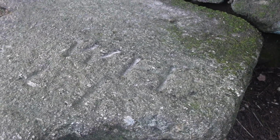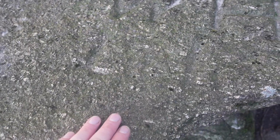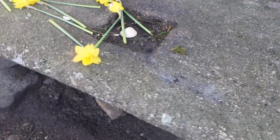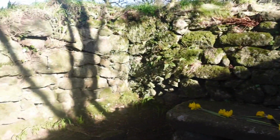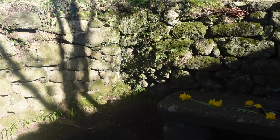Wow, if anyone has any more information about this, then do drop a comment down below, because that fascinates me. Is that a W or is it an M? It looks like an H, maybe? Wow. 12th century, so this former chapel is what, 800 years old?